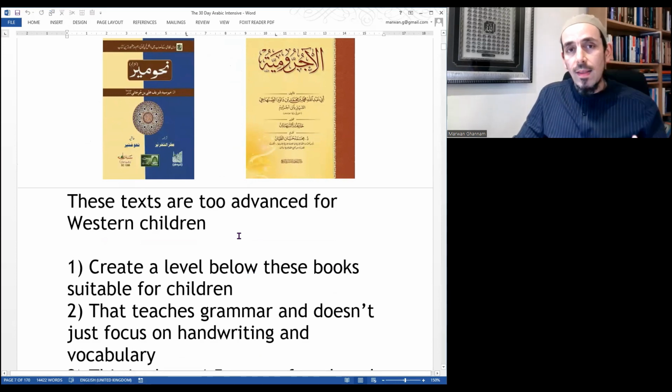So we're not creating anything new. In fact, we highly encourage that you study these books. But if you have children, you need a level that's below these. Otherwise, it just won't work.